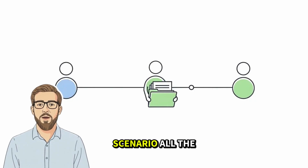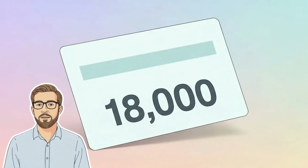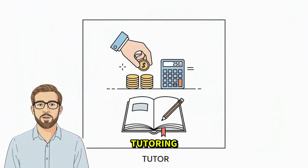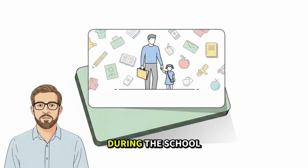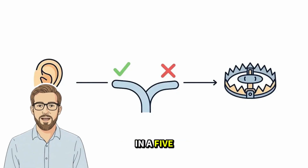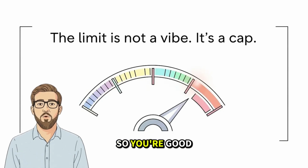Let's use one scenario, all the way through. You have a 5th grader in private school. Tuition is $18,000 for the year. You also pay tutoring, about $250 a month during the school year, and maybe $600 on testing and application fees. You have money in a 529 and you hear, the K-12 limit is higher now, so you're good.